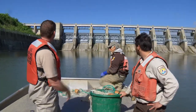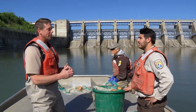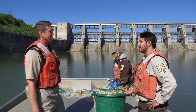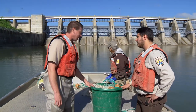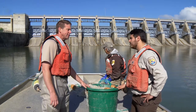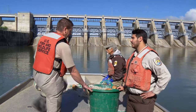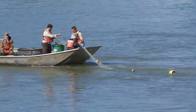As you can see right here in the structure, this is a great place to catch paddlefish. They like to move upstream, and when they do, they run into this dam. So they kind of congregate here in the slower water. We're gonna set this large floating gill net here that will fish near the surface and hopefully catch us a paddlefish. And so how long is this net here? This is a 100-foot net. Just kind of feed out the floats.